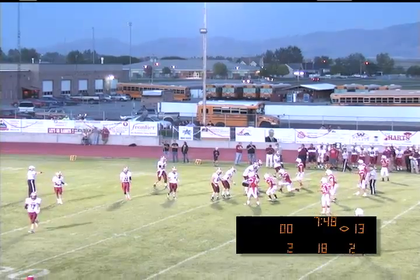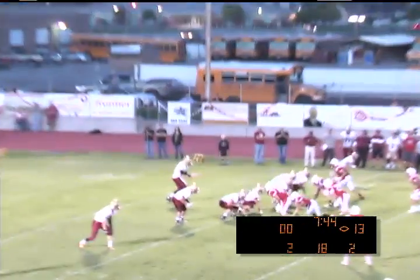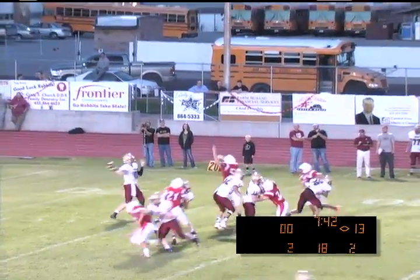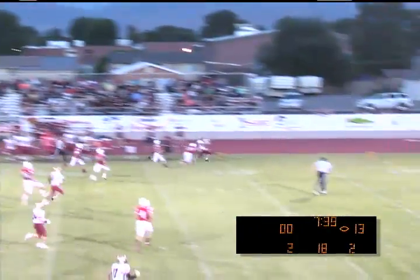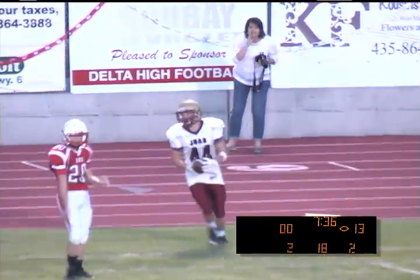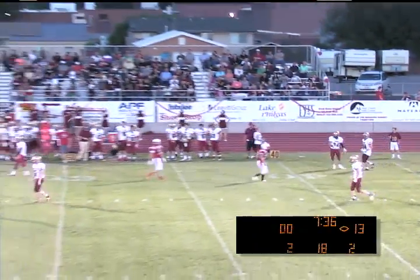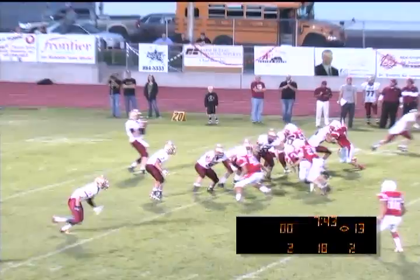13-0, Juab leads. They face a 2nd down and 18, and they're going to flood the field with receivers. 3 this side, 4 that side. Passes up and caught down the far sideline and out of bounds at about the 32, and a flag on this near side is going to bring it back. Ooh, an illegal shift will be called against the Wasps.